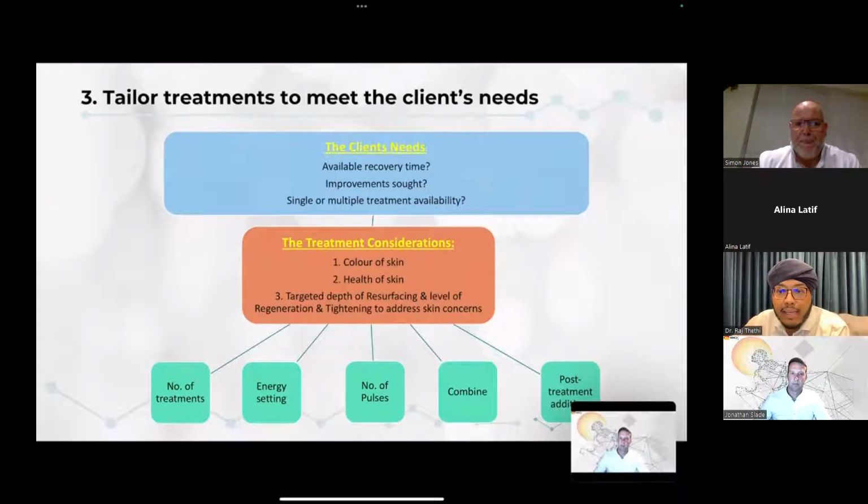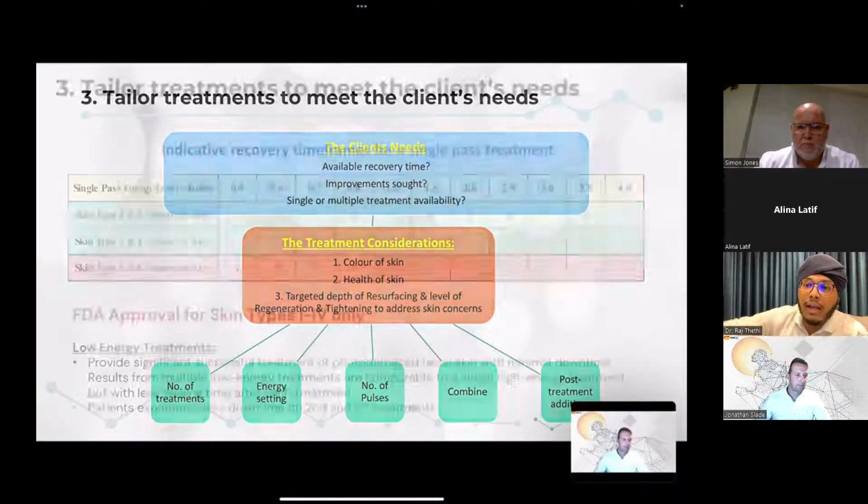So, as I said, we can tailor the treatment. We can change the number of treatments, the energy setting, the number of pulses that we use, we can combine it with other things, and we can use post-procedural adjuncts as well. And of course, in terms of the treatment itself, we can consider the health of the skin, the quality of the skin, the color, and we can target specific indications for specific skin concerns.